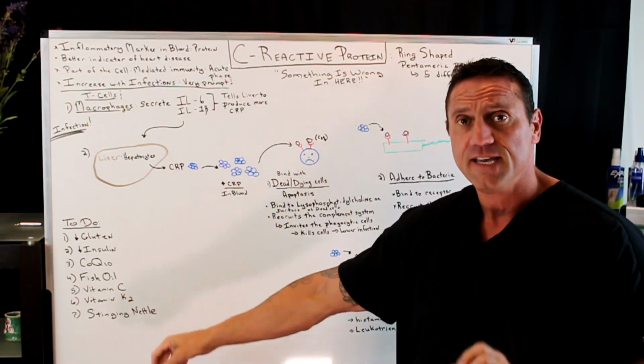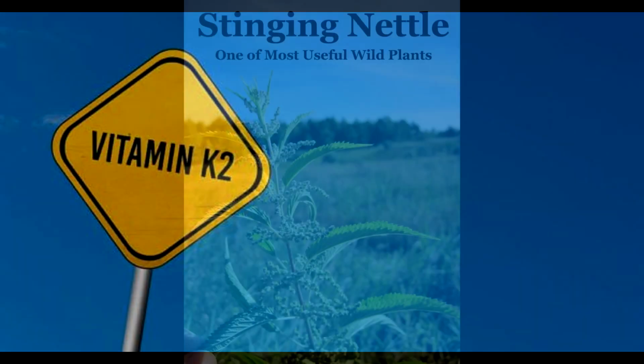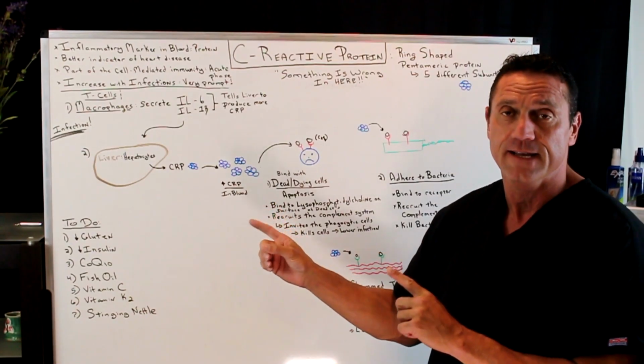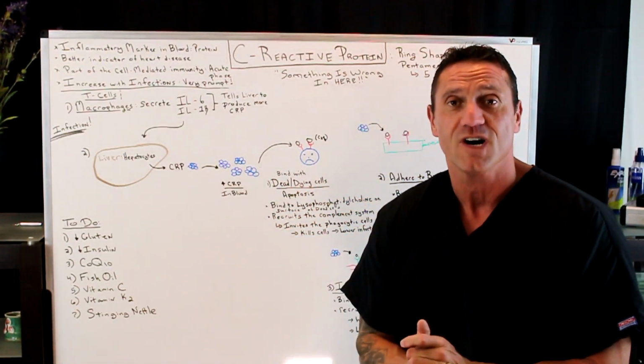Vitamin C. Vitamin C is phenomenal for the immune system. Vitamin K2 and stinging nettle. So those are the things that I would always recommend to do if you find out that you have elevated C-reactive protein levels in your blood. So again, we need it. It's part of our immune response. It tells the body that something's wrong in here.